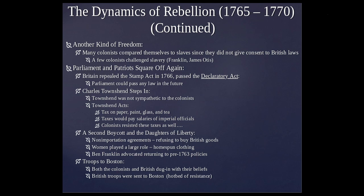Ben Franklin advocated returning to pre-1763 policies. That's his idea of fixing it. That's what he's trying to get across to Britain. Hey, listen, let's just go back to the way it was before 1763, the end of the war. That's when things went south. You guys started getting crazy. Let's just go back to the way it was before this gets out of hand.